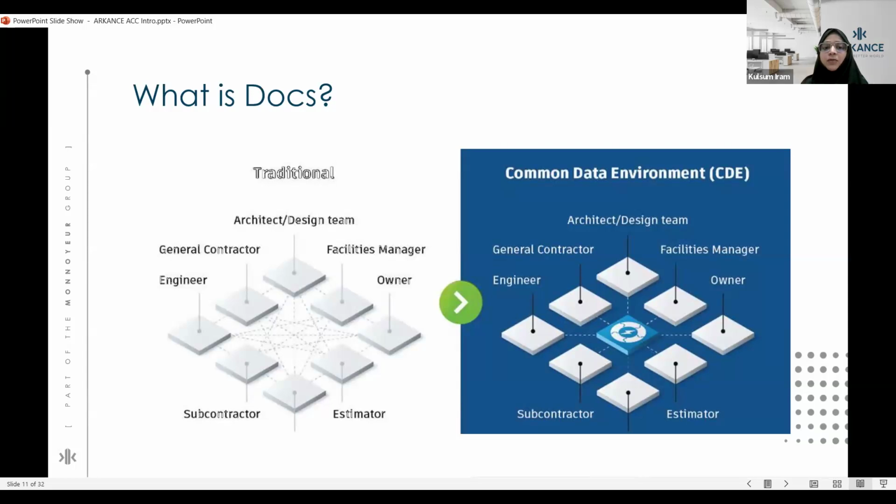First, the traditional method: what happens if you are not using a cloud version or ACC version? For a multidisciplinary project, you go to an architect to have the drawings, then you go to a contractor to send the drawings, either through mails, WhatsApp, and there will be a lot of means of communication. There will be a lot of revision, duplication of data, and a lot of things are done simultaneously, but you won't get the actual picture of how it is going to be curated.